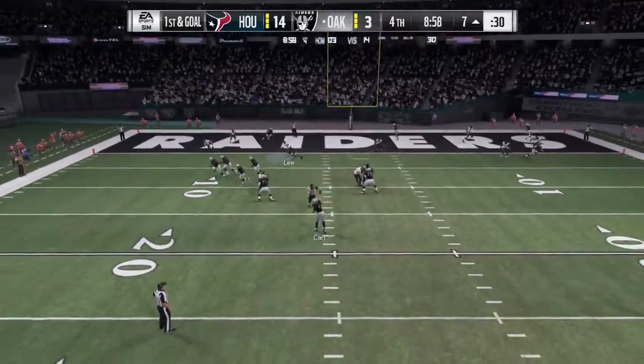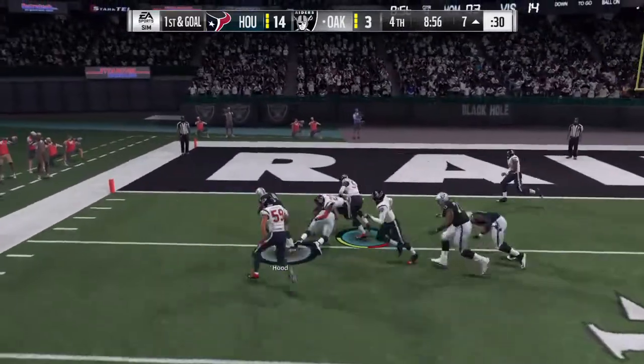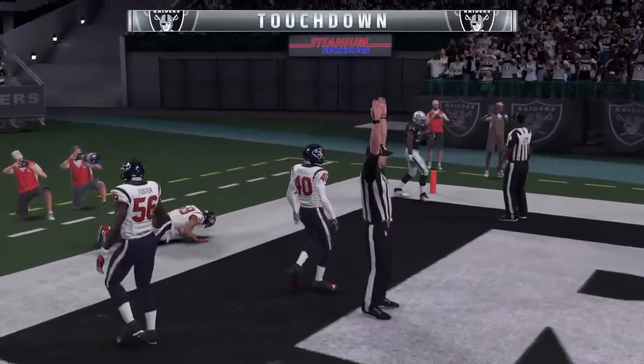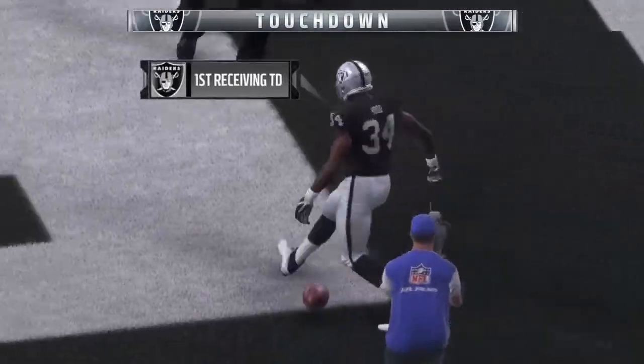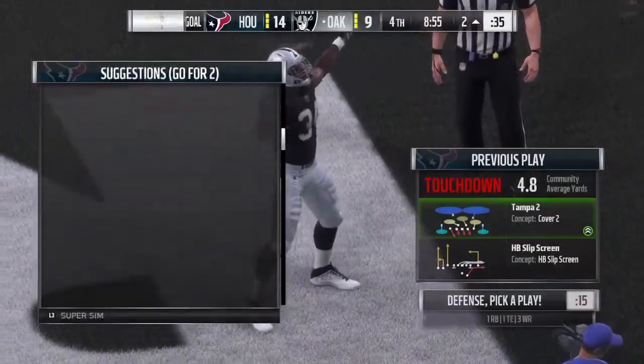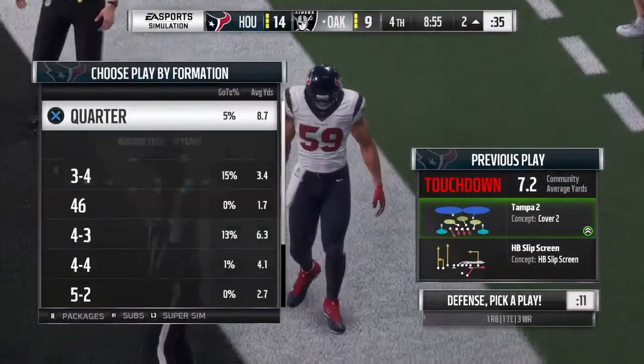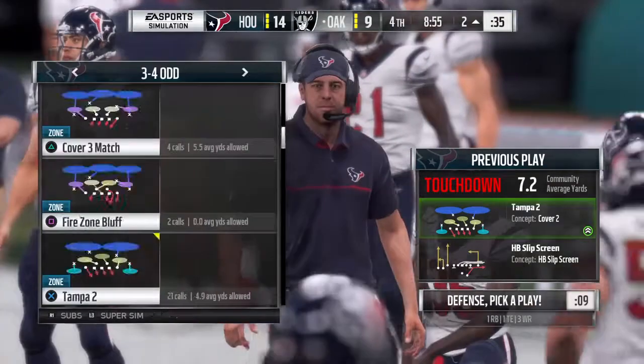Now Carr. This will be caught just inside the 10. And he is in. Touchdown, Raiders. A great effort there. His 4th touchdown on the year. And the Raiders have cut it back to within a score.